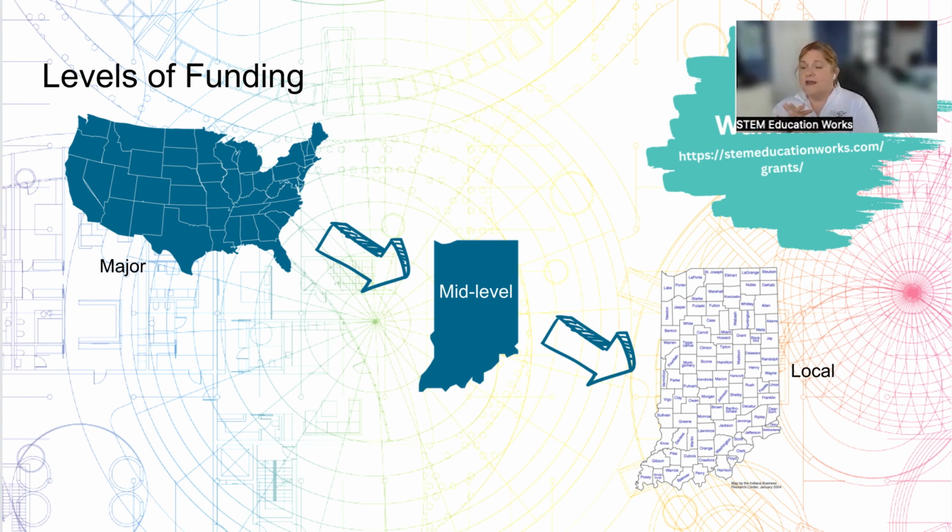The next level is mid-level. These tend to be state or region-wide. They still are looking at significant amounts of money, but more like the several thousand to tens of thousands of dollars. These are typically intended to support your larger scale projects like implementation of a new curriculum or maybe purchase of equipment. You'll still have accountability and data collection, but generally not at that same level of scrutiny that you're going to get for those major grants. So mid-level grants, think statewide.